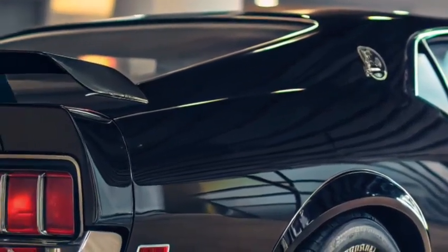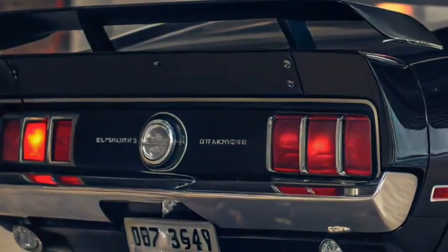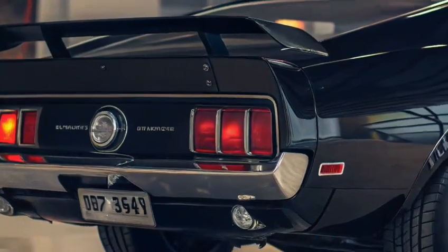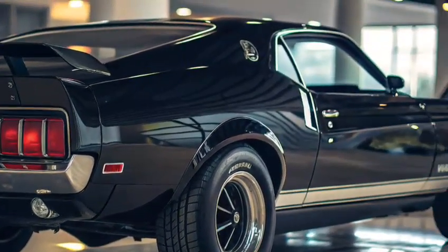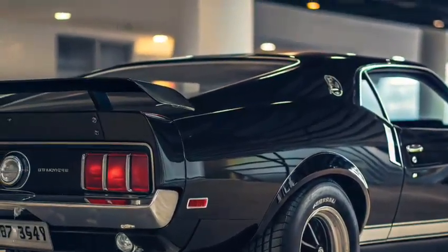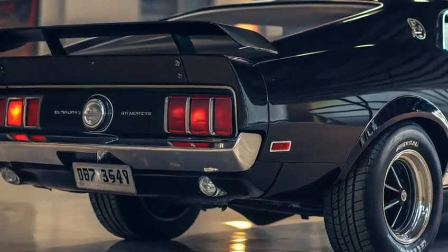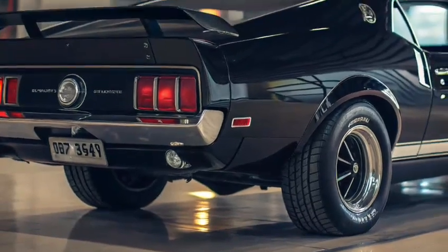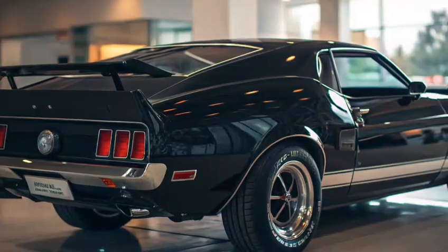In closing, the 1972 Ford Mustang Gran Torino Sport stands as a symbol of muscle car resilience during an era of transformation. With its bold looks, powerful V8 options, and unmistakable road presence, it captured the essence of a generation. Whether admired on the show floor, cruising on the open highway, or roaring through a quarter-mile pass, this car still delivers a sense of drama and excitement that few modern cars can replicate.